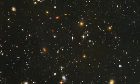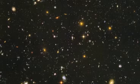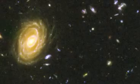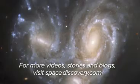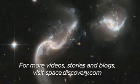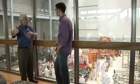We want to do another ultra-deep field. Hubble has now taken 2 ultra-deep fields. The one in 1995 was taken with the Wide Field Planetary Camera 2, our first workhorse camera. The one in the early 2000s was taken with the Advanced Camera for Surveys, and it managed to look back farther, and we're going to go even deeper with Wide Field Camera 3.